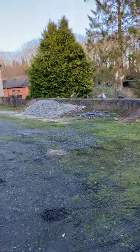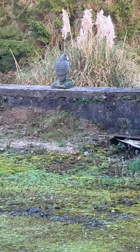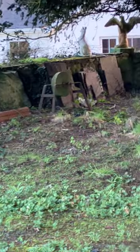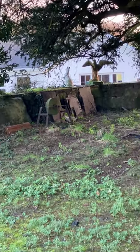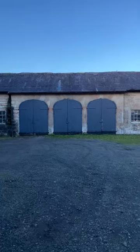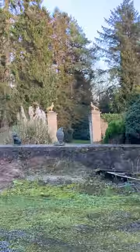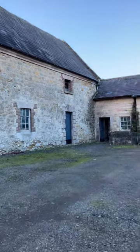Now you can see the animals on the wall. And that's like an old millstone there. There's a big eagle. Fantastic. And I'd like to thank the people for letting me film them. And there you can see the entrance gate with the two eagles on it. So it was great to be able to film around the castle.